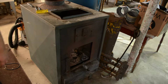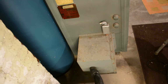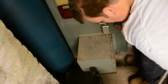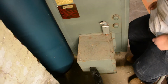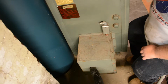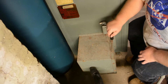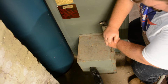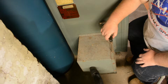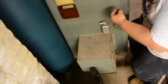Okay, well, that's about all we're going to get out of that. Let's go to the back. Alright, well, let's see if we can't get this blower thing off. This stupid chair will hold my fat ass. Must be a nut in there.